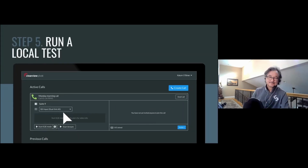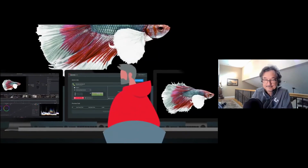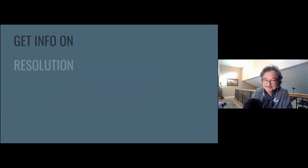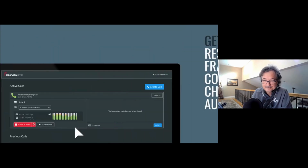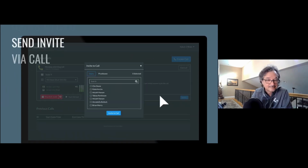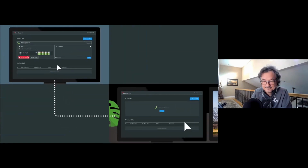Before inviting users or making a call, it's best to run a local test to confirm that your chosen input feed is operating as it should. You can also choose to stream using a standard test card for calibration purposes at this stage. Click Start E2E mode to review your encoded stream. While reviewing your stream, you can find detailed information on the status of multiple features, including resolution, frame rate, color space, chroma sampling, and audio channel. Now you can invite approved users or pivot boxes by clicking Invite. An invite to your New York-based post supervisor will be sent directly to their Call Manager interface.